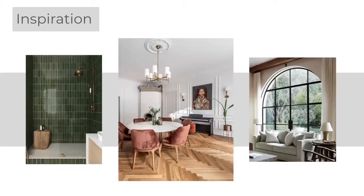The one on the left is showing that they really want a bold and dramatic bathroom. They're only going to have one bathroom in this home, and so they want it to pack a punch and kind of be dramatic and be in contrast to the rest of the house. So an all green bathroom is what they would really, really love. The photo in the middle kind of encompasses the details that they want going into their house.